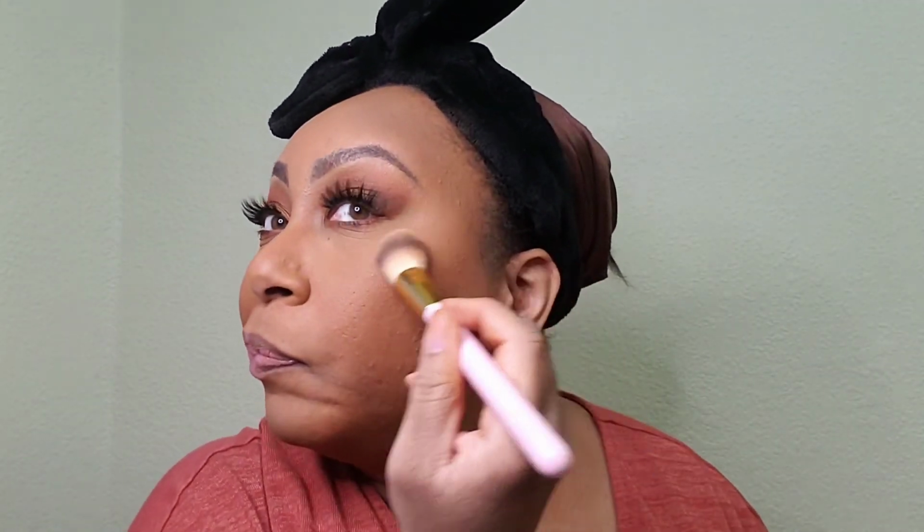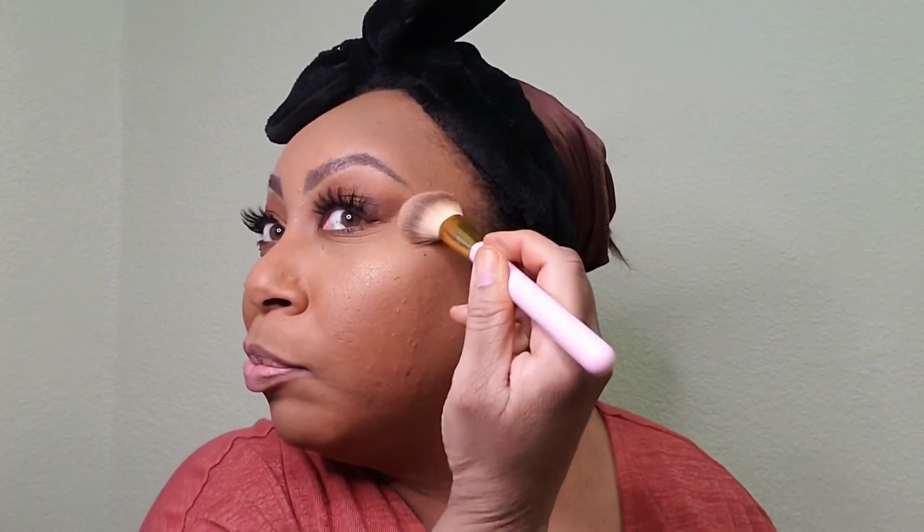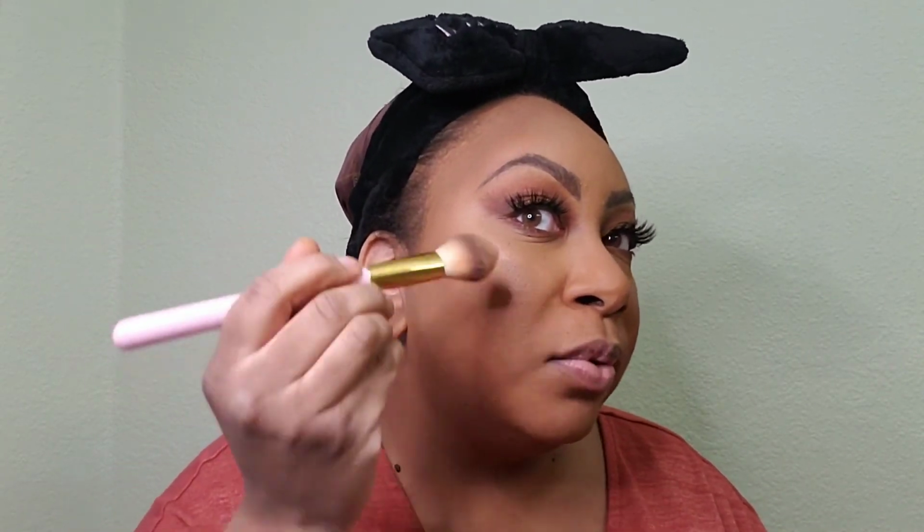And lastly, we're gonna do some highlight. This highlighter is by Maybelline, the Master Chrome in number 100 Molten Gold. And this thing is absolutely beautiful. It beats most, if not all, of my high-end highlighters. Put some up there, right there on the high points of your cheeks, okay? You just want to make yourself glow. I'm stupid, y'all. But anyway, you just put that on the high points of your cheek. You just want to make it look like you're beaming a little bit.